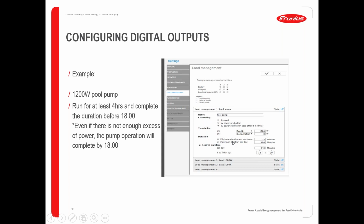Maximum duration per day is basically how long you would like to have the loads on. That's the number of minutes that you would like to switch on the loads for the day, and this is accumulated minutes, a total per day. So for example, if it's on for 10 minutes, then 20 minutes, then again 10 minutes, it will accumulate all those minutes and keep the load on for the total number of minutes we have set in this setting tab.